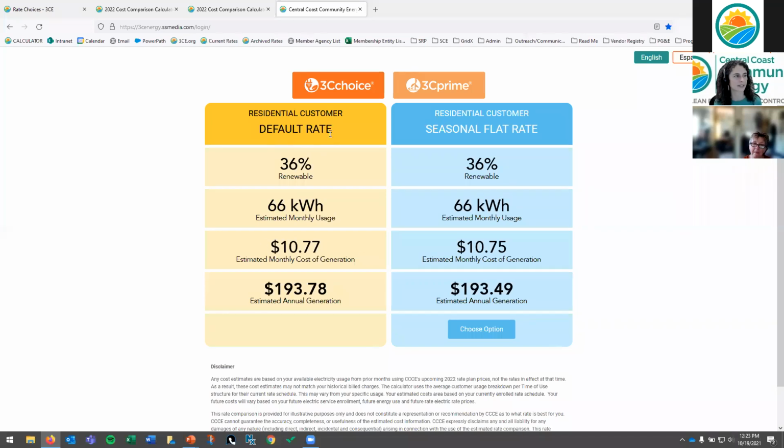Okay, once you enter your account information, this is what it's going to look like for a residential customer. So this is our default rate of what you could expect in January 2022 without taking any action. And your estimated monthly cost of generation based on your bill history that we have will show a number here. And then over to the right, it will have a different number of what you would be paying on average if you had a seasonal flat rate option.